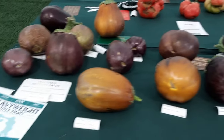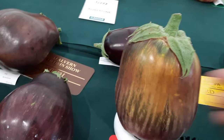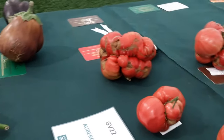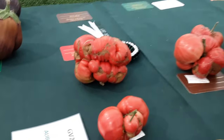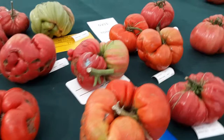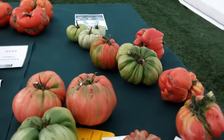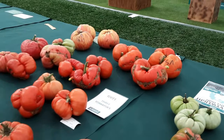These are the aubergines. And some good sizes on there, well contested. And the tomatoes are just unbelievable. These are the single tomatoes. Doesn't matter what they look like, and then these are where you enter three tomatoes to try and get the heaviest three. So it's well worth growing more than you need.